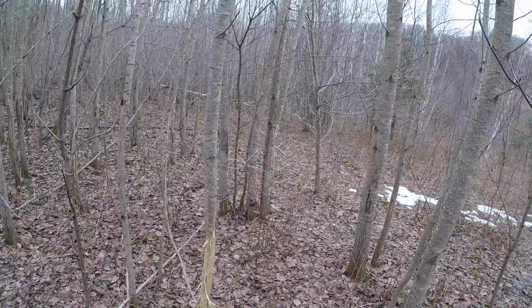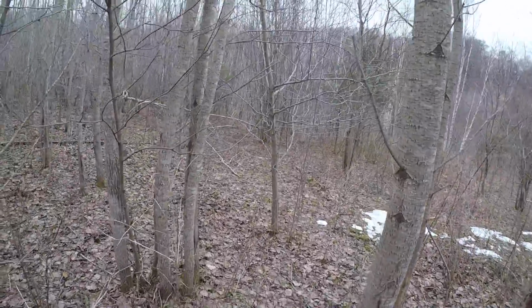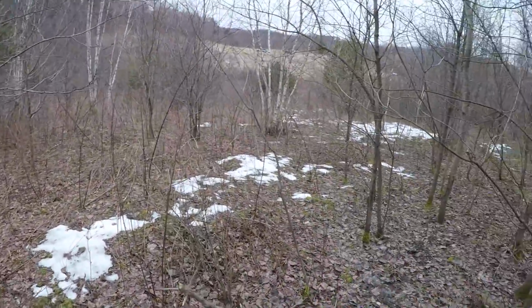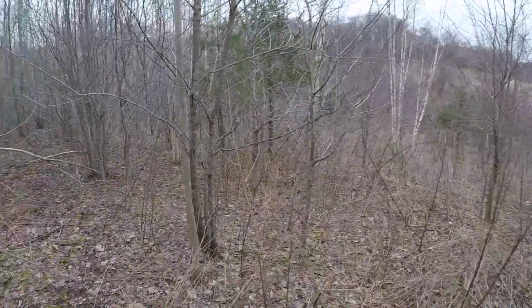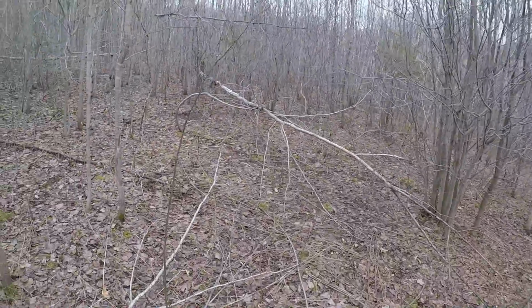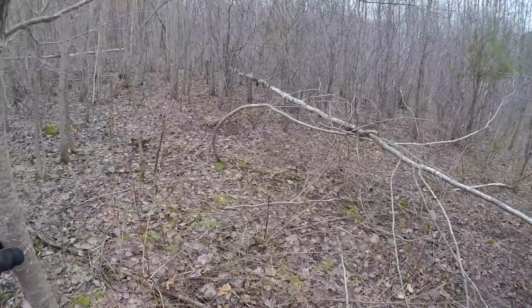But I think the snow, this is a kind of a north side of a ridge here, and I think the snow stays pretty thick. Well, I'm pretty positive. I mean, you can see there's still some on the ground here, whereas almost everywhere I've been today has been free of snow. So I think that they just probably don't spend as much time in here during the winter as they do in the fall. But I'm still finding rubs.